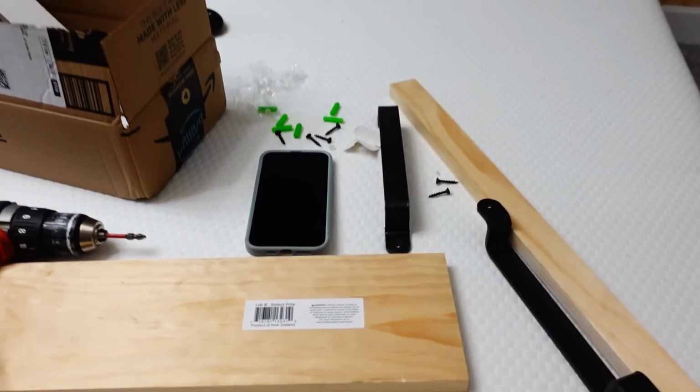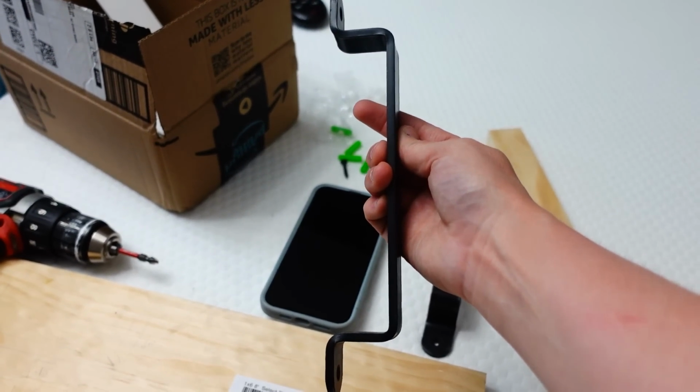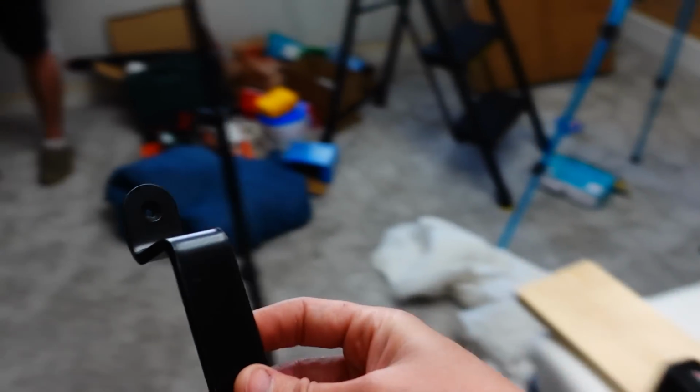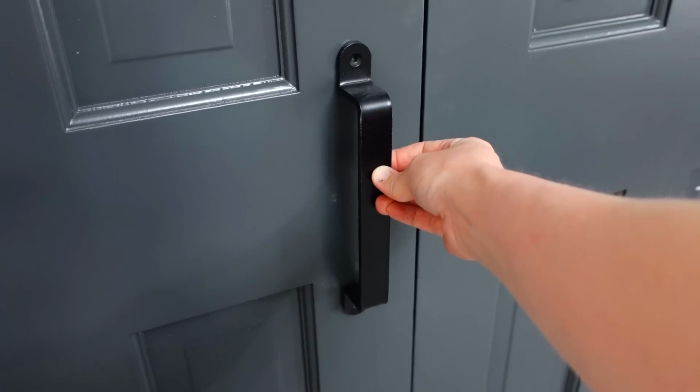And I did get some new hardware, which is just like barn door hardware. I got these off Amazon. They're really affordable, and I think that they are just going to really dress things up a bit.